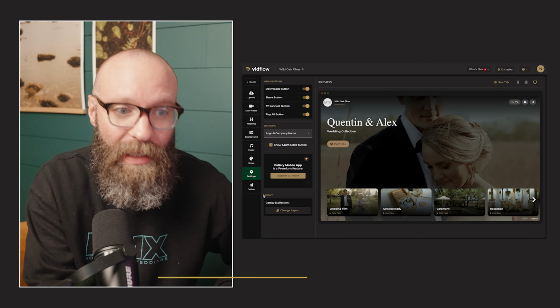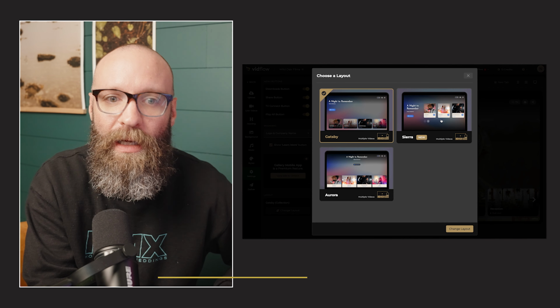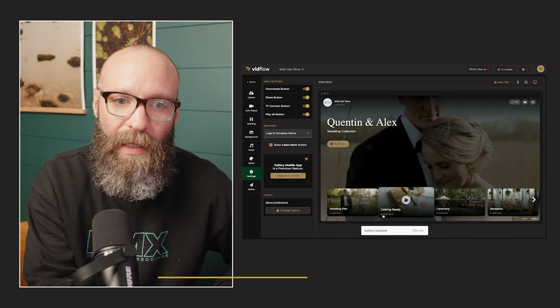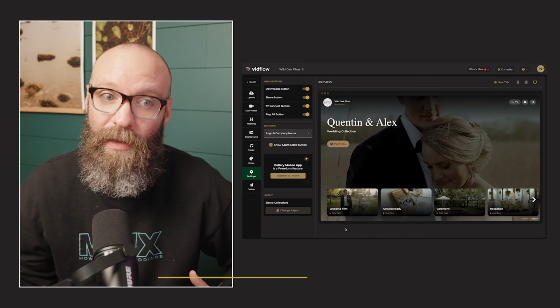And then lastly, you have the layout, where if you're like, hey, I want to try a different one. So I have Gatsby, let's try Sierra. Change layout, and then it's going to update how it is going to look there.